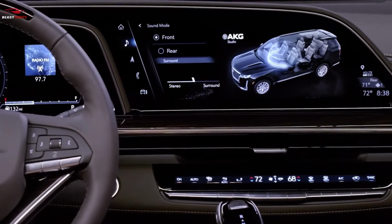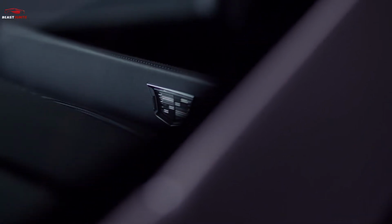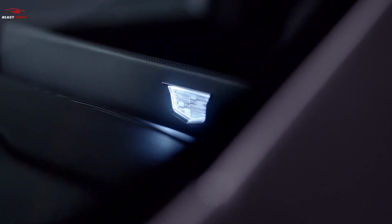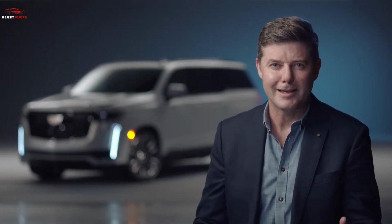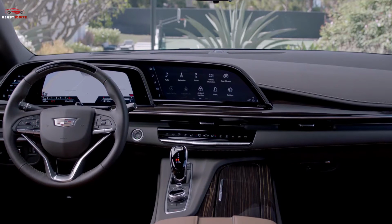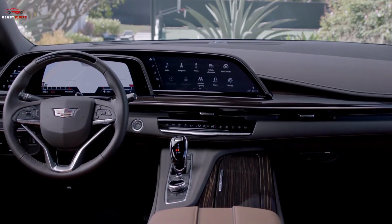The screen is wrapped in leather and features a backlit Cadillac crest on the rear. The crest is visible from the outside of the vehicle, and it illuminates and it welcomes you as you approach it. Surrounding the screen is beautiful wood decor and wrapped surfaces. Every aspect of this interior raises the level of craftsmanship.